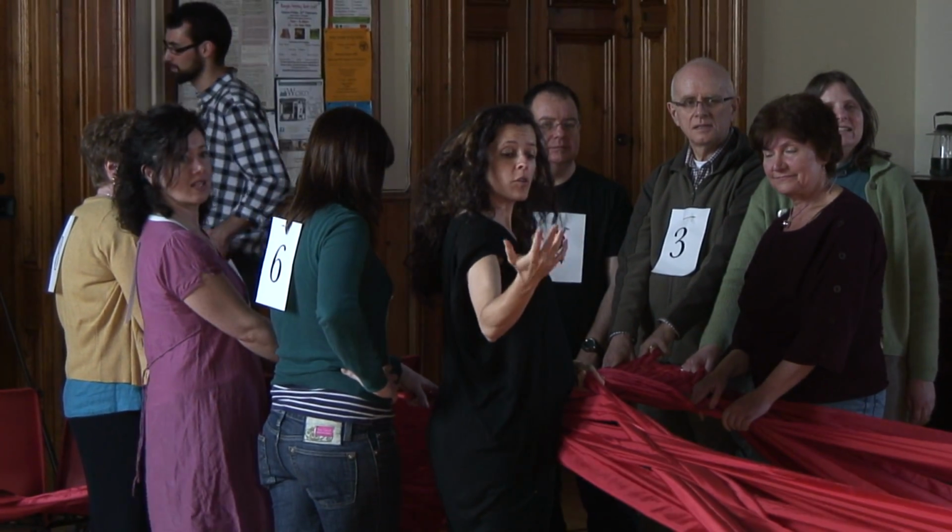So the narrative of the work is not only the object or the objects that you're using, but also the space that you put it in.